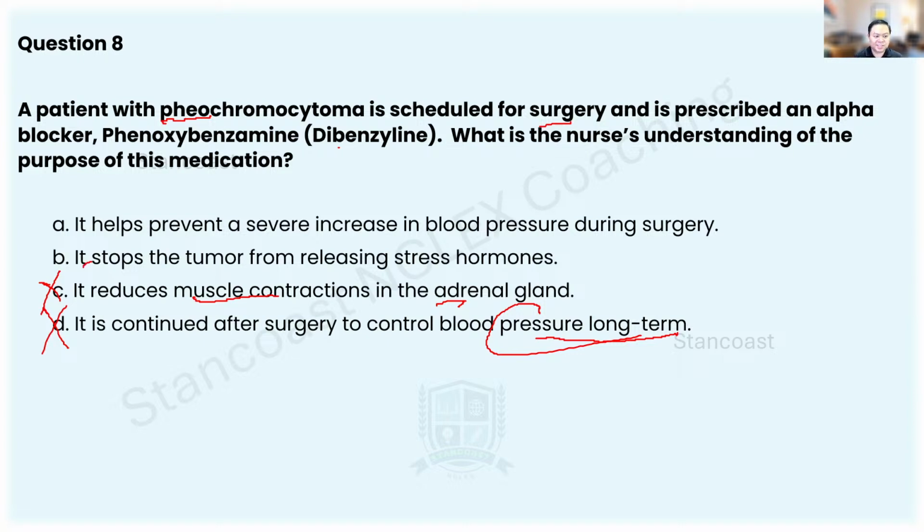What about letter B? It stops the tumor from releasing stress hormones. Is that the desired effect of the drug? It is also incorrect. It will not prevent the catecholamine release by the adrenal medulla. What can work here is that they are going to inhibit the receptor activation. So the medication in itself will block the effects of the norepinephrine and epinephrine. It does not stop the hormone release.